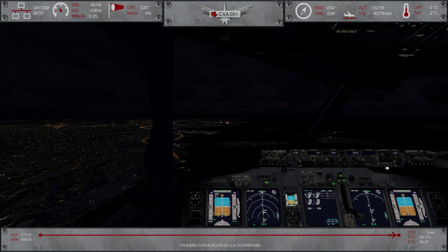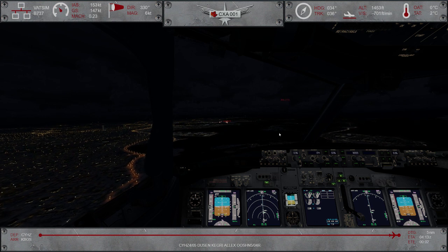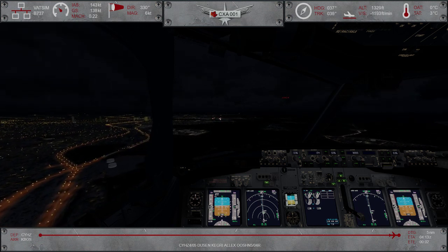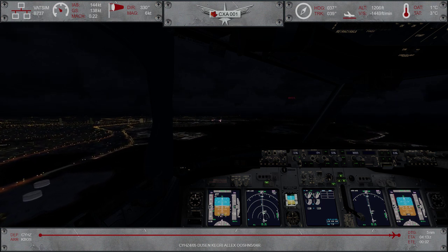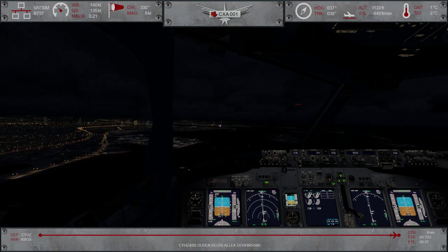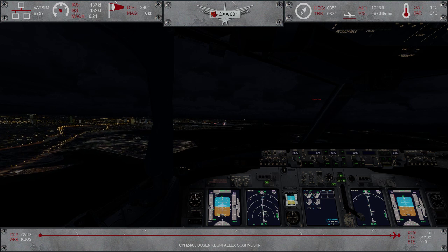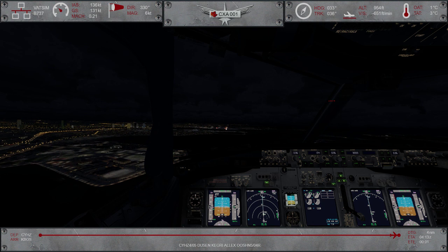Push up to the 0 Golf. German Cargo 423 Alpha Heavy, runway 9, line up and wait. Number 229 Tango Bravo, runway 4 left, cleared for takeoff. Takeoff, 229.